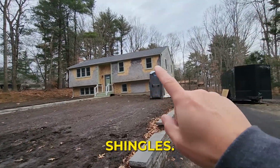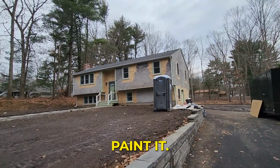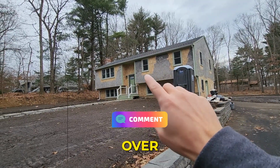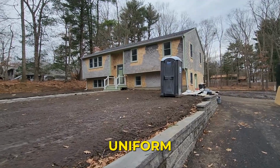The cedar shingles, we asked our buyer if we were going to be painting this house. She said she doesn't even want us to paint it. So I'm assuming, correct me in the comments if I'm wrong, over time this will all blend together with the elements and it will all look one uniform color.